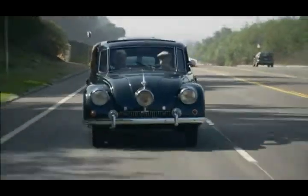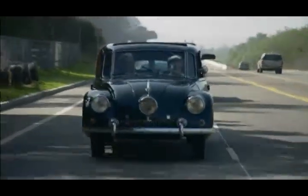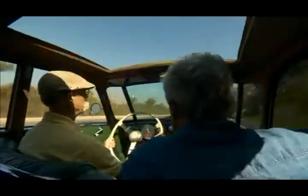Boy, this would be a nice car to go out to dinner in even. Oh yeah? You actually have dinner in it, actually.